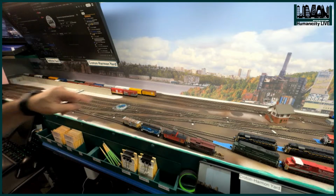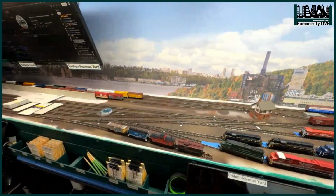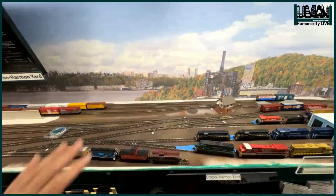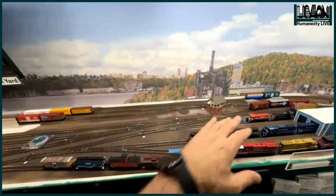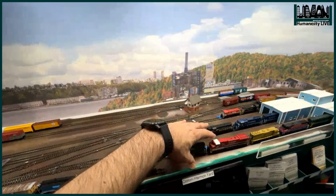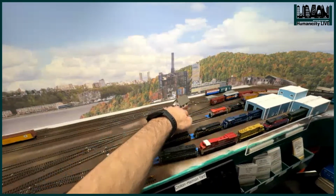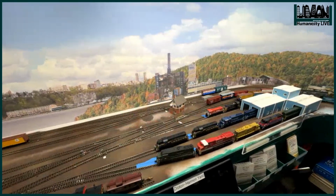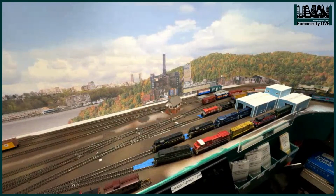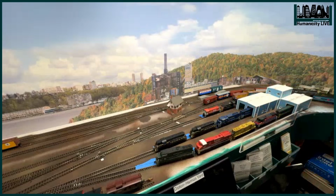So up here you can kind of see a caboose track. I'm going to slowly attempt to turn the camera without hopefully making too many people too nauseous. But caboose track, we've got a whole engine facility here. 2 tracks that are really just the engine house, engine facility. This track here, my ultimate goal is to make this a fueling track. So it would be the track that the locomotives come in and out of to get fuel when they need to.